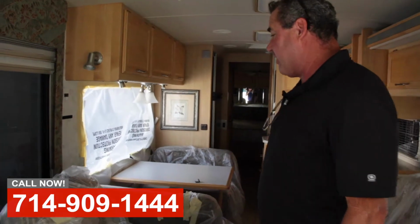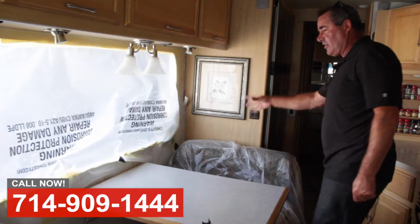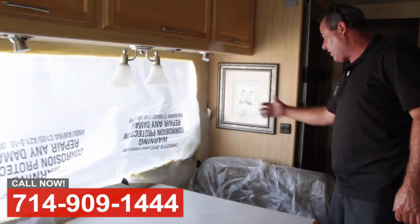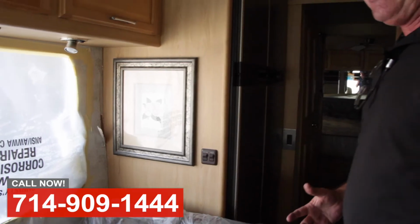We'll show you that. So here we're in the inside of this coach that hit the boulder on the side of the hill and also broke these interior walls. So we just want to show you guys what happens in this type of accident, where it's disrupted the cabinets, broken the interior wall, and also back in the bathroom, which we'll show you a little bit of that.